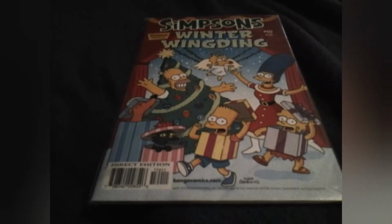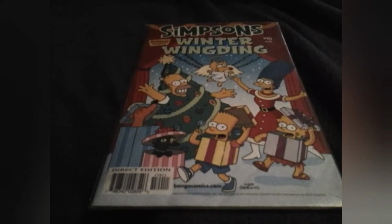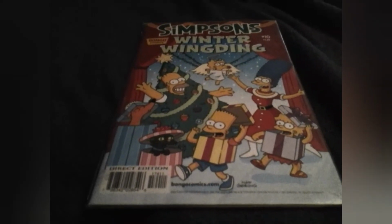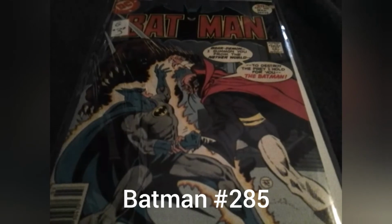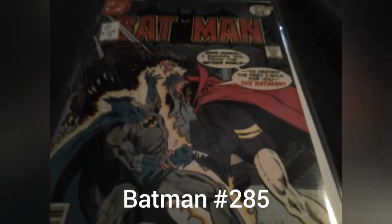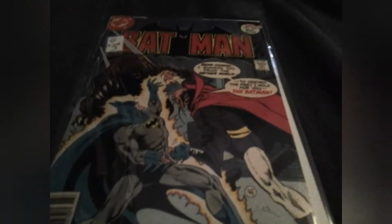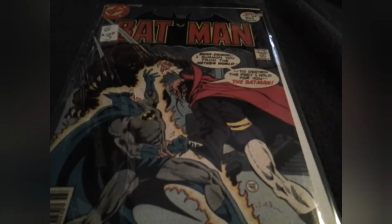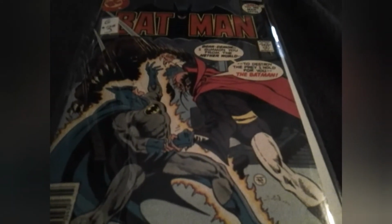Yay. So now this one is The Simpsons Winter Wingding number 10. It's really, this one was good. I liked it a lot. Here's my 5-star review. So now this one ties into one other one that I do have. And this one was okay. And so I'll give this one a 3-star review. Oh yeah, I forgot, this is Batman number 285.